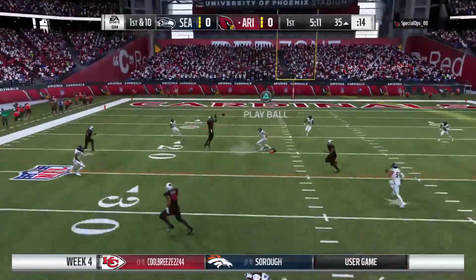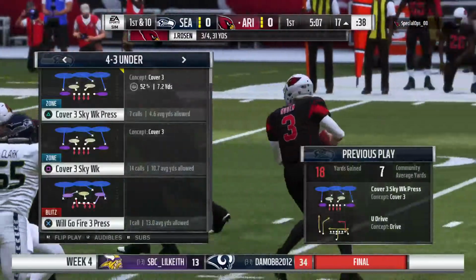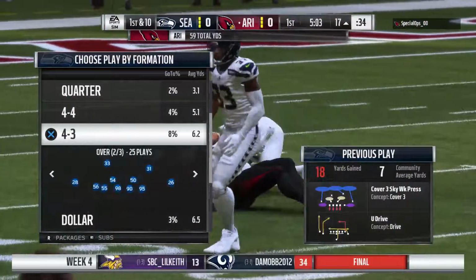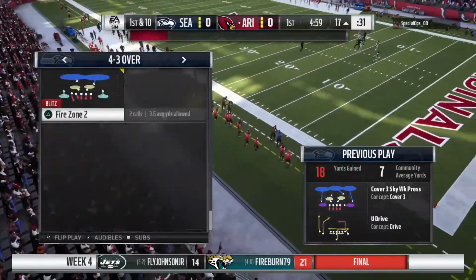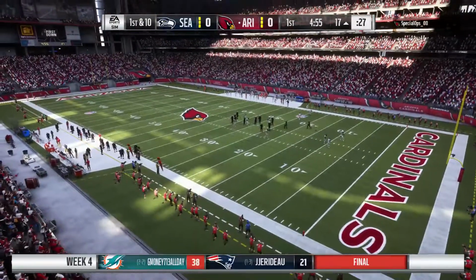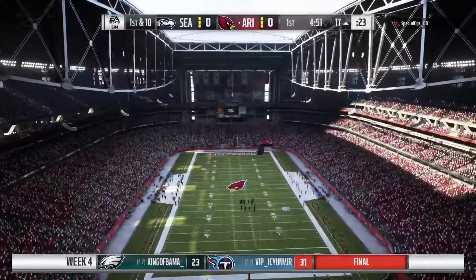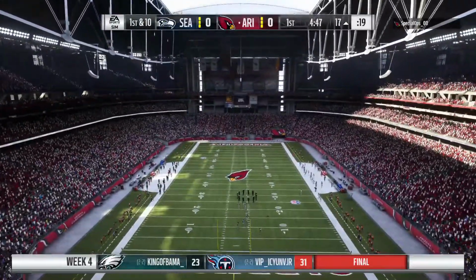Rosen on 1st and 10. The throw to the left side, caught by Coleman. He got 18 yards out of that one, and it gets him a new set of downs. Pretty solid start for the rookie here on this first drive, Charles. Able to have some confidence, stepping back into the pocket, move around a little bit, find open receivers, and deliver. That just means his confidence is going to continue to grow because he's getting more and more comfortable with each completed pass.